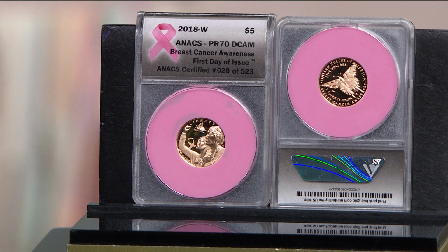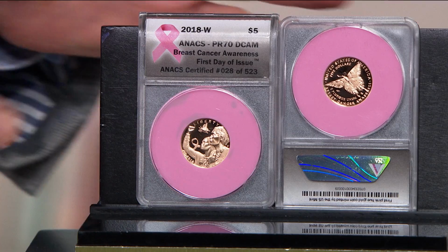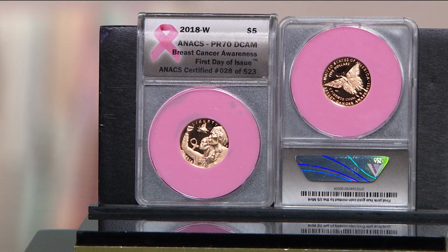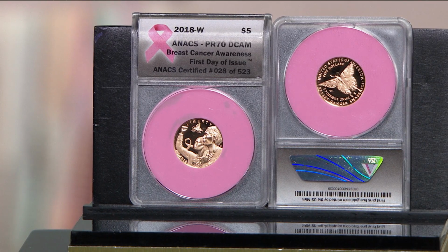This is the first day of issue. Now that means this coin was issued actually several months ago. So I bought them and saved them for October. Now you can see there's 523 of these. I'm down to my final 75 coins. So this is solid gold. You have to keep that in mind. It's solid, like, pink hued gold.